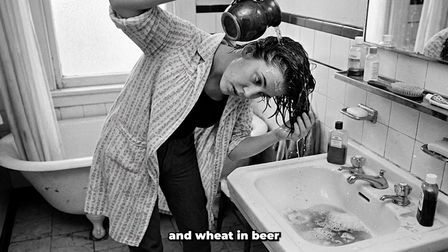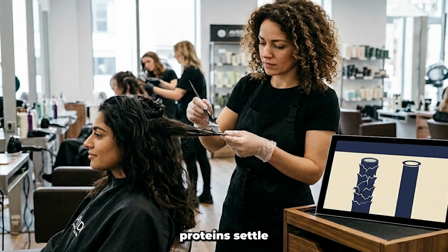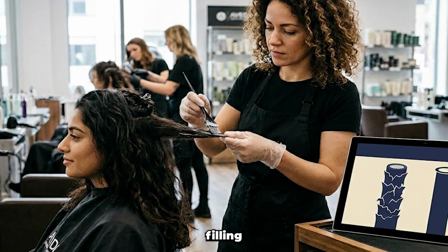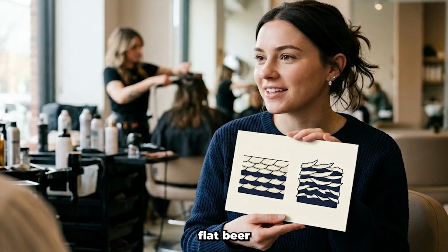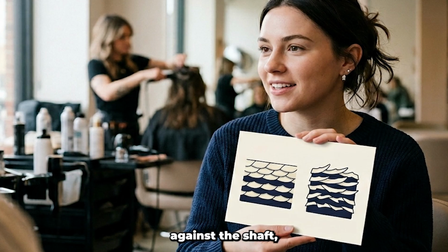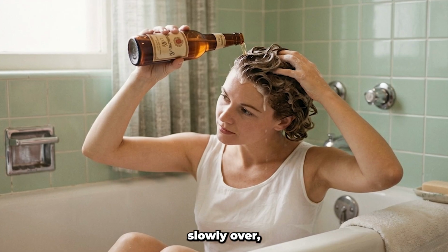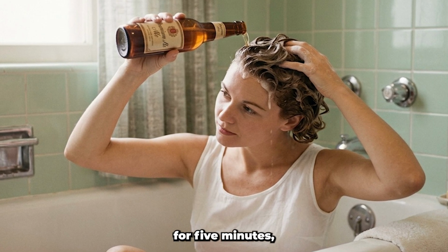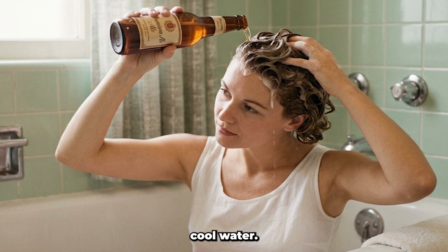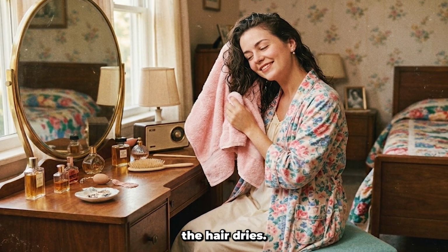The barley and wheat in beer have already broken down into small proteins, and those proteins settle onto the hair like a thin coat, filling the little nicks in the cuticle and catching the light. The slight tartness of flat beer also closes the cuticle flat against the shaft, which is what gives hair its shine. Flat beer poured slowly over freshly washed hair, worked through to the ends, left for 5 minutes, rinsed off with cool water. The smell, in case you are wondering, is gone the moment the hair dries.